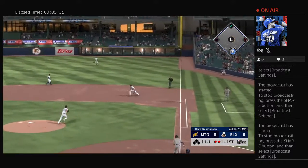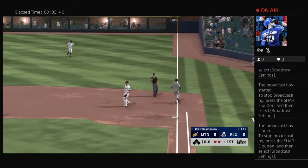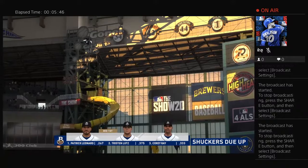Hit well on the ground to first. Oh, and he can't pick it up cleanly. Throw on to first gets him, and the side is retired. So no runs, no hits, no errors, and no one left. So it's on to the bottom of inning number 1, no score.